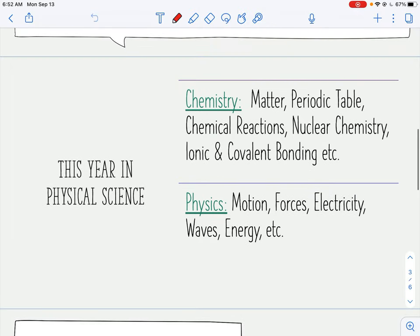So this year in physical science, your kids are going to be working with two main areas of science, chemistry and physics. In chemistry, they look at all the basics of basically a gen chem in college. So matter, periodic table, chemical reactions, nuclear chemistry, ionic and covalent bonding, and more. There is a lot in the first semester that we cover. Biggest thing with the first semester is it does build from unit to unit, so it's really important that students stay on top of their work as the units are connected with each other.